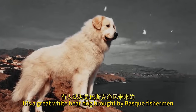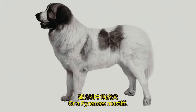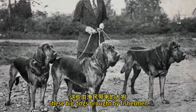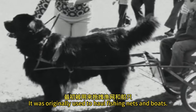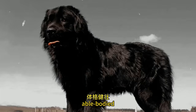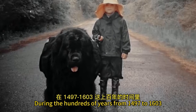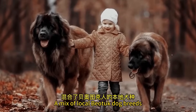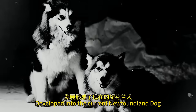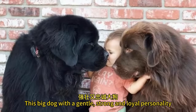Some people think it's the Great Pyrenees brought by Basque fishermen, or a Pyrenean Mastiff. Others think it's a French Saint Hubert hound. These big dogs brought by fishermen were originally used to haul fishing nets and boats, and also for coastal rescue. They were huge and able-bodied. During the hundreds of years from 1497 to 1603, these dogs bred in Newfoundland, mixing with local Beothuk dog breeds and the genes of the Eskimo sled dog, and developed into the current Newfoundland dog. This big dog has a gentle, strong, and loyal personality.